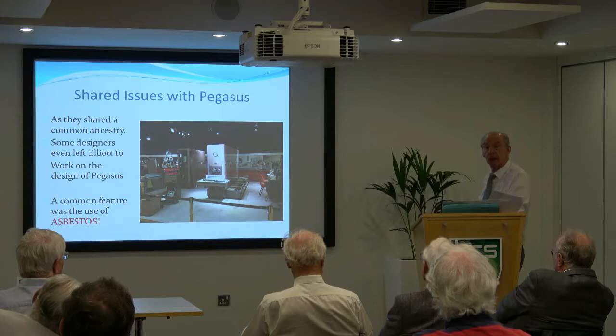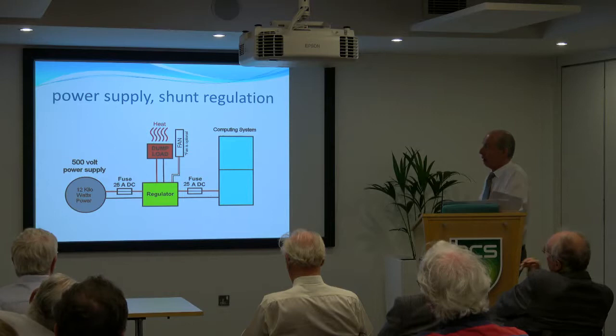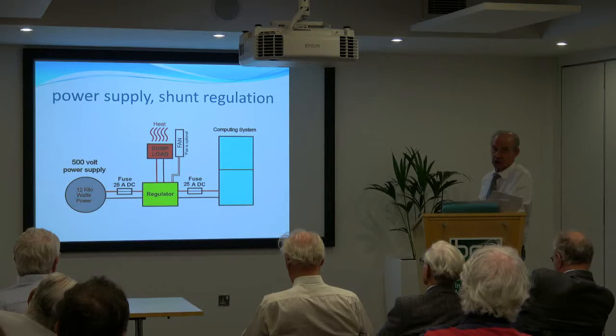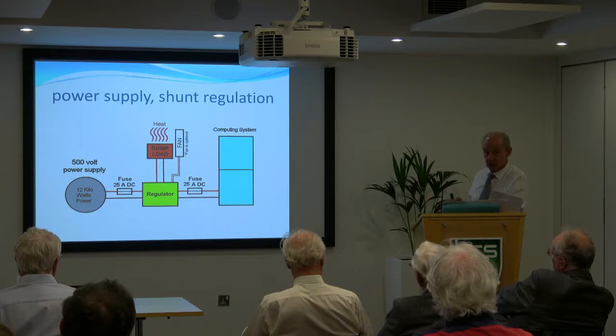Sorry to take you through this, but we need to explain why these machines were considered to be dangerous. Basically, you're generating 12 kilowatts of power, arguably about 500 volts at 25 amps. It's a killer voltage generation. This is why engineers, when they worked on these machines, only had one hand near the machine at any point in time. Anybody who put two hands near the machines tended not to be around for too long.